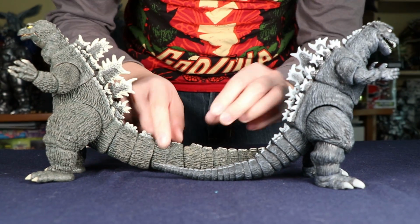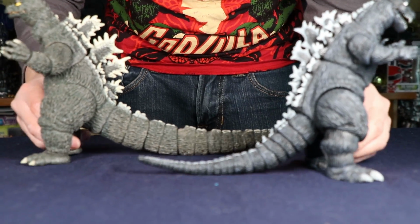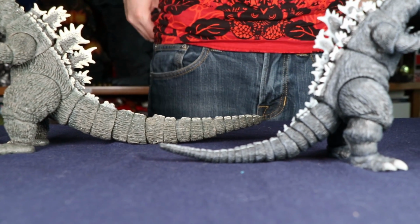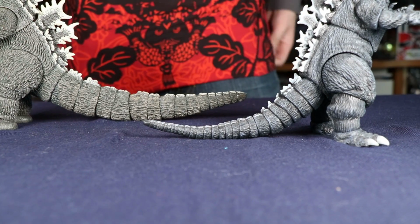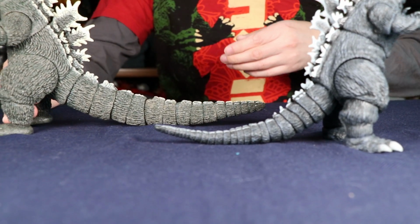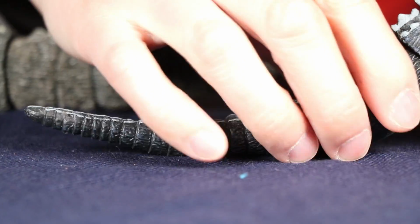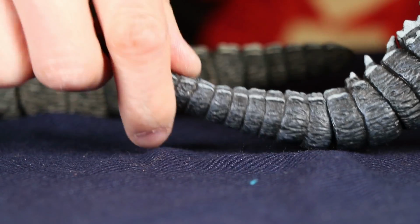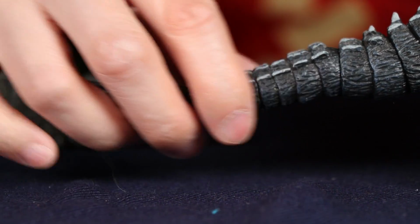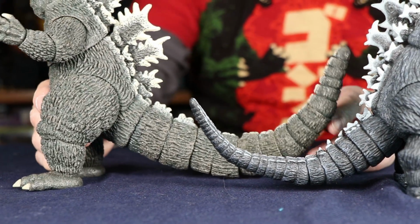Put them a little further away from each other because I can't even see the end of the tail for 62 there. There's the end of the 62 tail, and then here's the 54 tail by comparison. Wow, that's just a huge improvement. With the 54, it is like a wire. Yeah, the wire is at the end. I want to say after this segment, this is all wire. Yeah, definitely. This makes it even better than the 54.